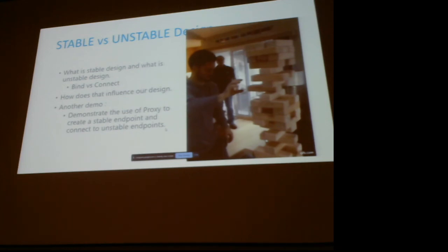There is not much of a difference, but the major idea behind bind and connect is that there are going to be some nodes in your network that are more stable, which means that you expect them to be where they are most of the time, while there are going to be nodes that are unstable, and they are going to come and go as you please. And that's when bind versus connect is used. If you have a stable node, you want it to be a node that you bind to. If you are the unstable node, you want to be the node that connects.